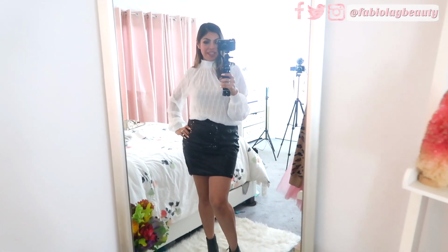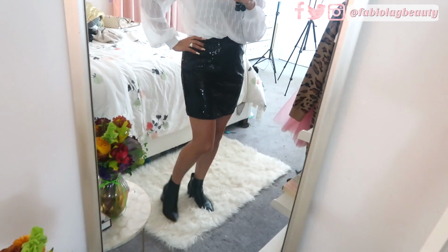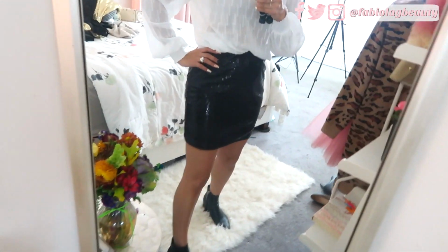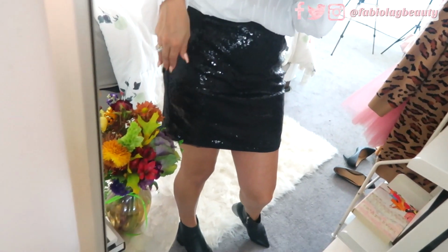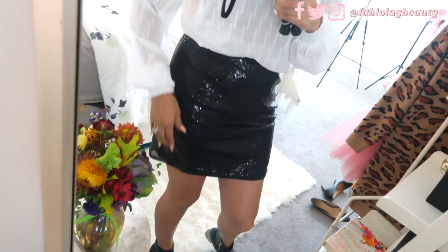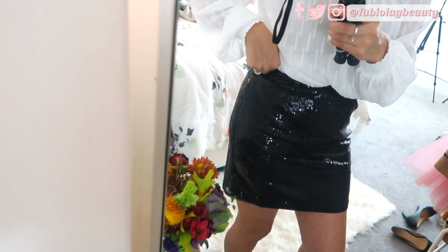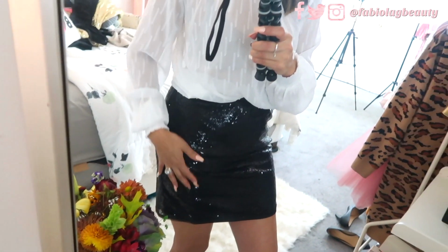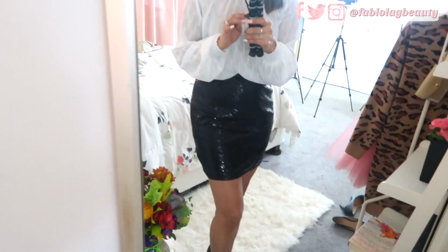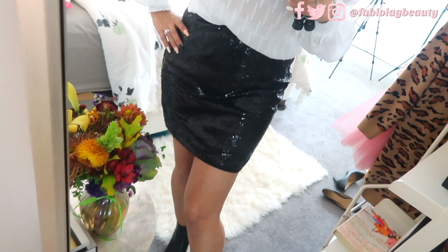So this next outfit is perfect for a party, and oh my goodness, I love this skirt, you guys. It's so pretty. Love the detailing on it. It has sequins all throughout the skirt, and it has this elastic band here, which is so comfy. It also has little hooks to secure the skirt. But overall, it's true to size. I got it in the size medium. It fits perfect. It's also the perfect length.